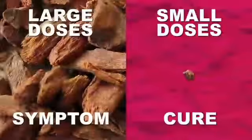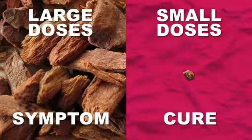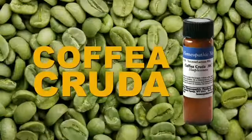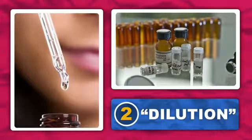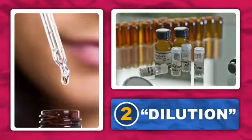He thought that when a substance in large doses caused certain symptoms, in small doses it could cure those same symptoms. Here's an example. A homeopathic remedy if you can't sleep is coffea cruda, which is just very, very, very diluted amounts of unroasted coffee beans. Dilution, aka reducing the concentration of something, is the second principle of homeopathy. Hahnemann thought a sick person only needed a very small amount of an active ingredient.